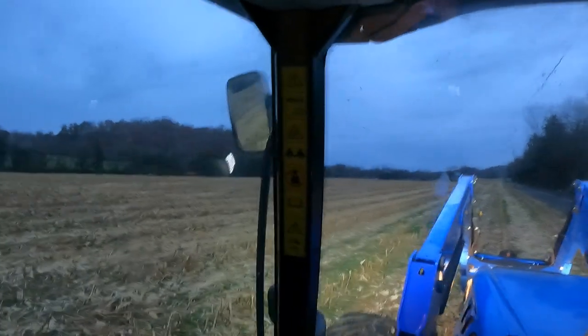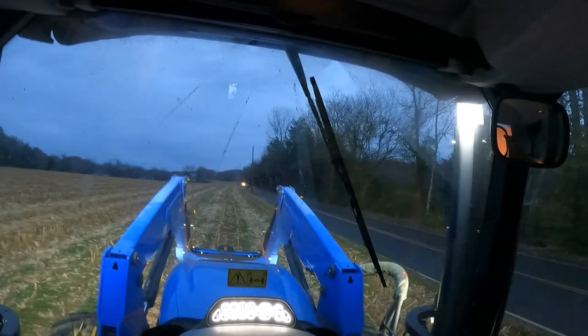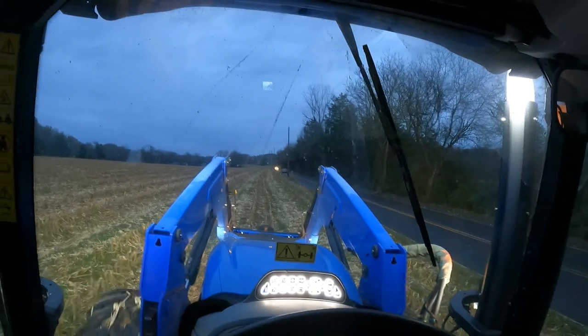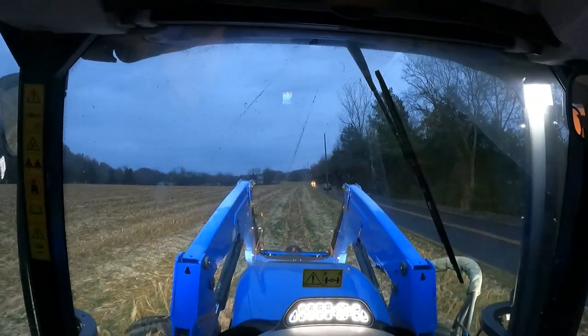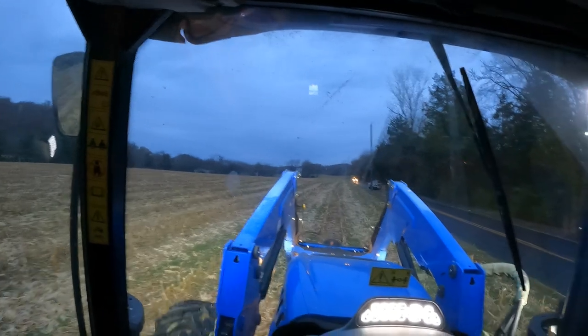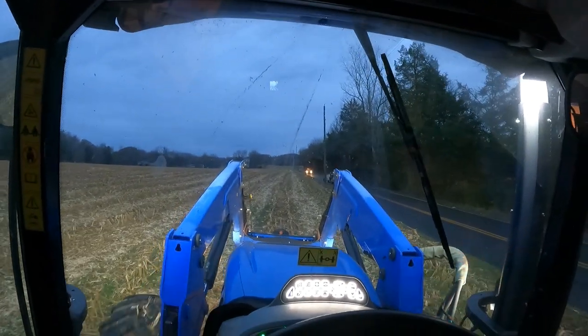Got back over here. Got this gravity wagon unloaded. Looks like they've got this field done. But here comes Josh's dad, a little service truck and trailer. And looks like Josh is in the 6400, so looks like we're maybe calling it a night.